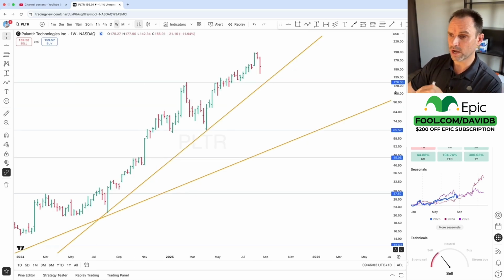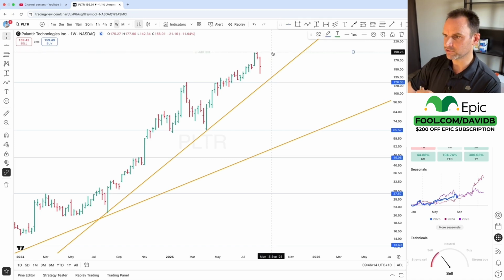Zooming in on the chart for Palantir, we can see recently price did peak at around $190. So I'm going to mark that level up as resistance. It met 190, met resistance, and over the last 2 weeks there has been selling pressure for this stock. So right now, yesterday it closed about 155, and for the week overall there is a low of 141, with a few days of this week left.